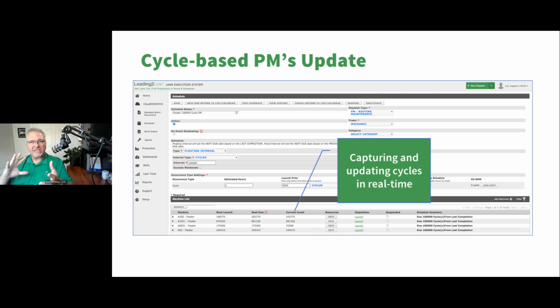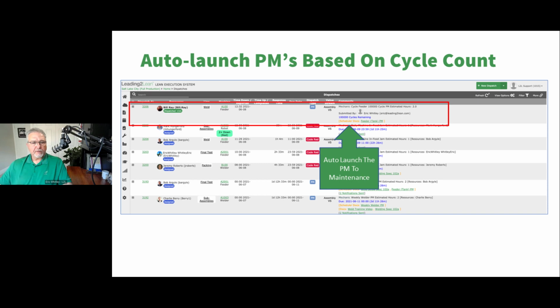So back to the beginning when I said that your EAM system and your production system must talk together, what we're talking about is all of that being in the exact same system as we go forward, okay? Then when that reaches that level of cycles, we launch those out into the system digitally. So you can see here an example of how at L2L, we launch that cycle-based PM into the system, and then we can assign our resources, our mechanic or our electrician or our skilled trades, whoever is going to do that PM will then get notified that this PM has been launched into the system.